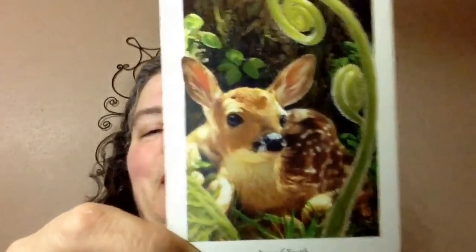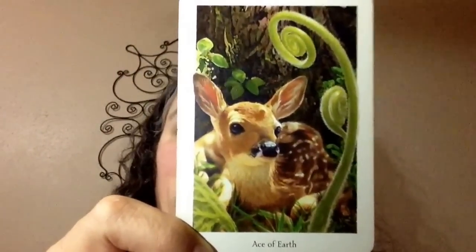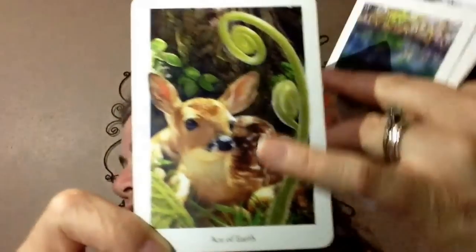And there's one of my favorite aces. I know there are only 4, so right, I can have 4 favorites? No. But her Ace of Earth is so sweet. That little fawn getting ready to get up and go. The fern unfurling here. All this new energy going on.